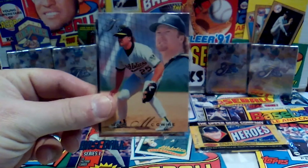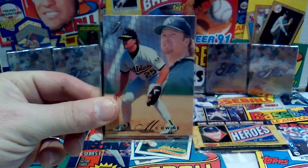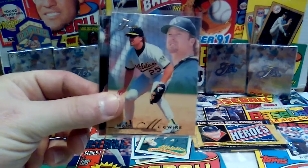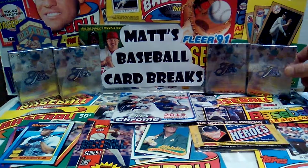They were hobby exclusive, so they were a little bit tougher to find. If your local card shop didn't have them, you weren't going to find these at like Walgreens or grocery stores. But very nice looking cards. This is the 1995 version.